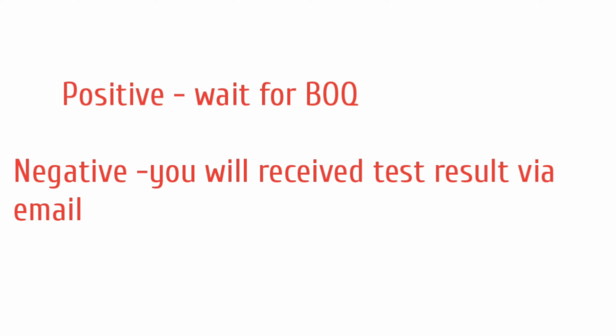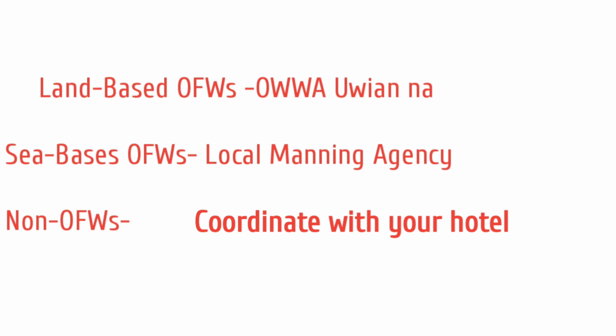If you test positive, of course, the BOQ will transfer you to the designated hospital for further medical management. And if you test negative naman, pwede na kayong umalis. So, you can call your relatives or respective local government para i-pick up kayo. For land-based OFW, pwede kayong i-fill up ng OWWA, uwian na. For sea-based naman, merong tutulong sa inyo na LMA or local manning agency for your transportation.